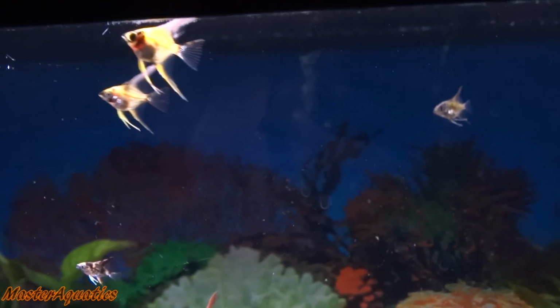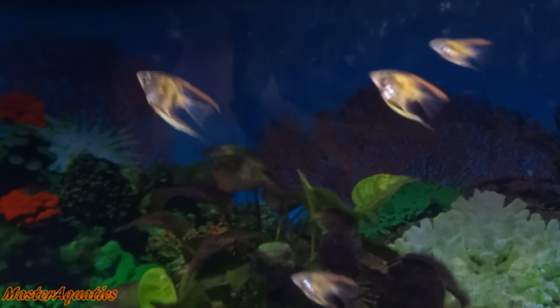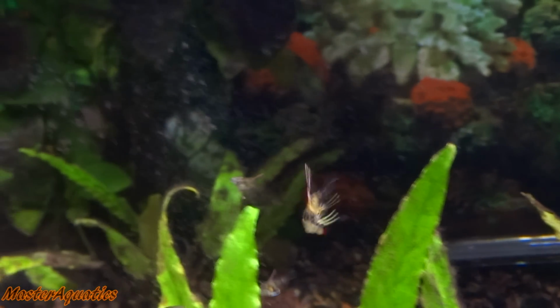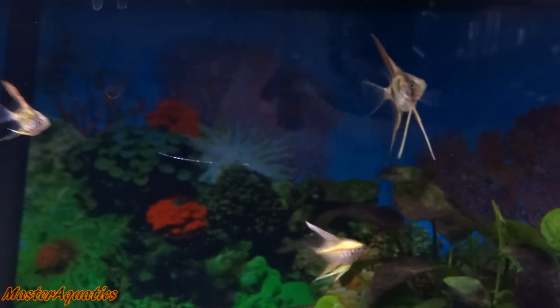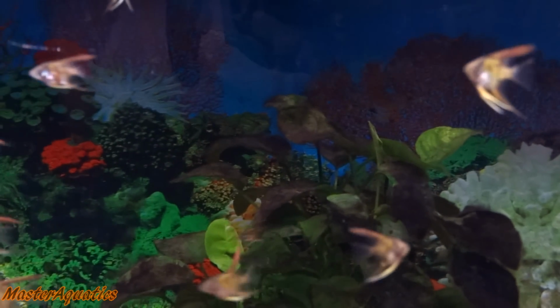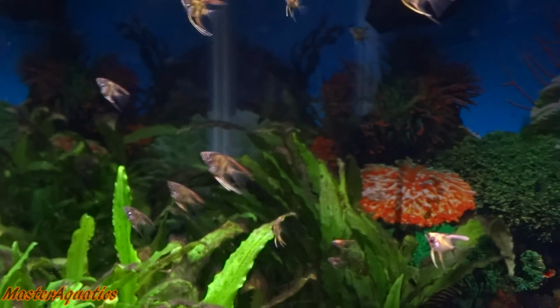I do want to get them on some chopped bloodworms, which will help them grow even faster, but there's still some small ones in here. I kind of want everybody to catch up with each other, which is going to take probably another month, but some of these will probably be sellable in the next few weeks. But I don't think I'll sell them because I have so few. I'll probably only have like 10 ready for sale by the end of this month.